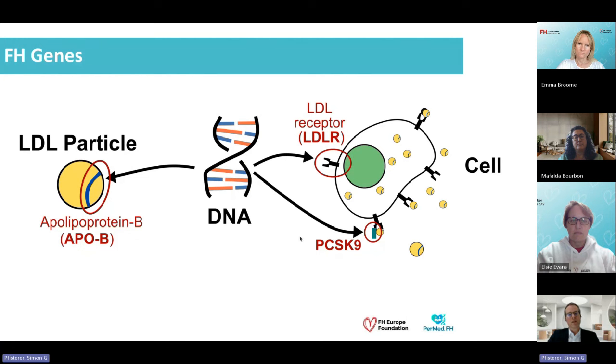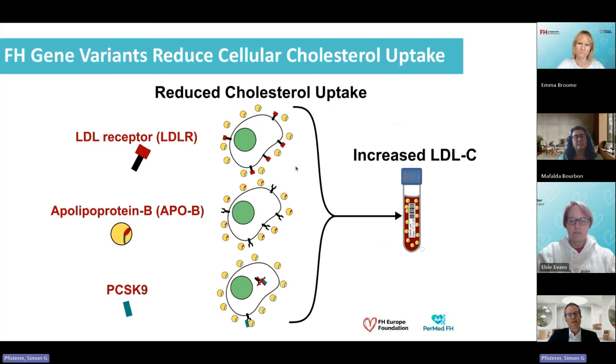So genetic variants in these 3 genes can give rise to familial hypercholesterolemia. And these genetic variants actually have an effect at the cellular level by reducing cellular cholesterol uptake. I'm depicting here 3 scenarios. One is a genetic variant in the LDL receptor, which changes its morphology so that it can no longer recognize an LDL particle. Therefore, the LDL particles stay outside of the cell because they cannot bind to the receptor and cannot be internalized. This means that the cells cannot take up cholesterol, and more cholesterol stays in the circulation, in the bloodstream, and leads to increased LDL-C, which is measured in a clinical setting.